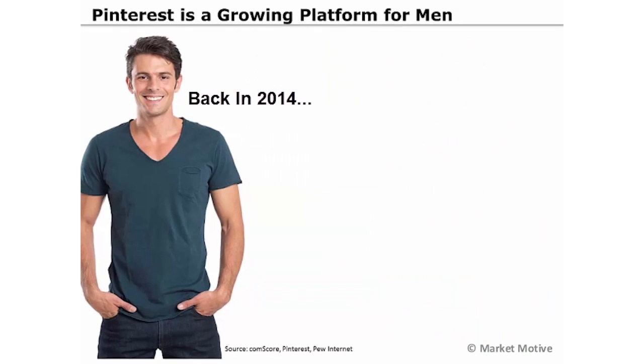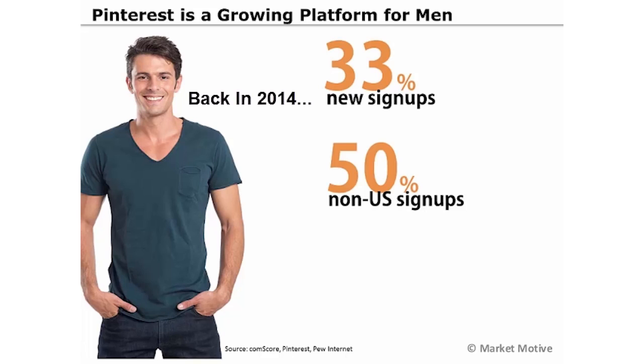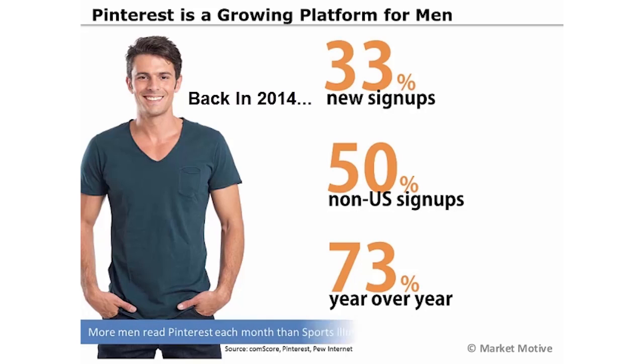2014 was really a banner year for men on Pinterest, and we really, by the end of that year, saw a lot of very significant changes. They accounted for 33% of all the new signups coming in, and if you go outside of the United States, that's roughly 50% of the signups that are happening. So we saw 73% year-over-year growth in men registering for the site. I think women will probably always be the dominant demographic that's on the site, but I think we're going to continue to see the number of men increase a little bit more until we sort of reach a leveling off.